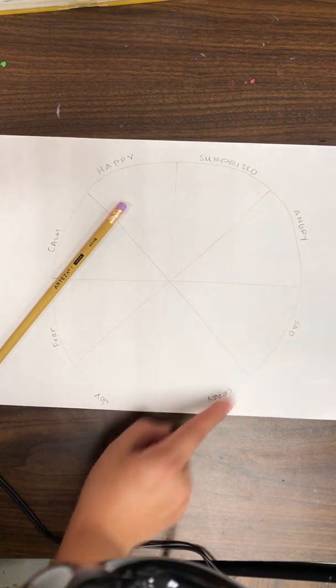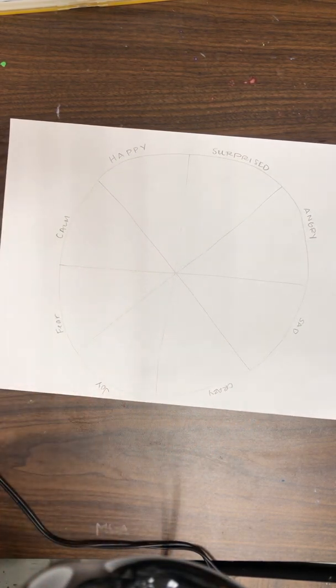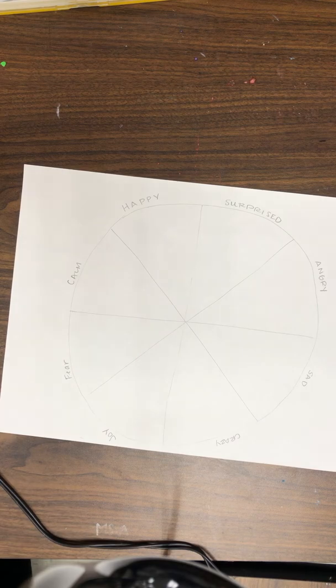And then I listed all of these emotions because we're making an emotions wheel. So I'm gonna flip this over so we can do this together. Oh, I already have something drawn on this. Let me grab another piece of paper. Okay.